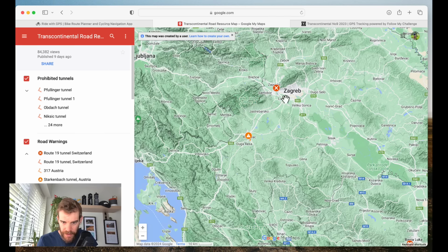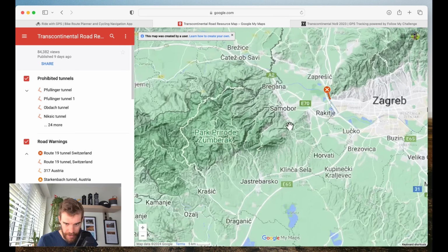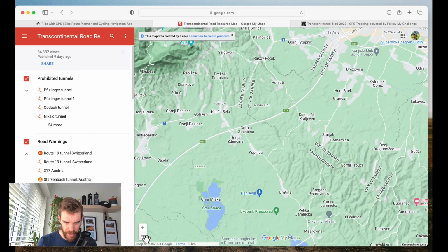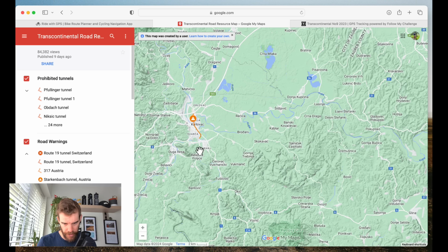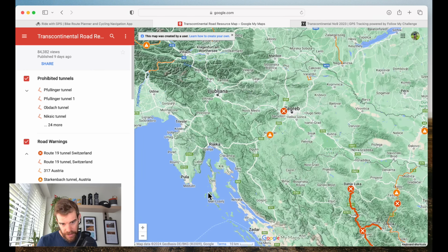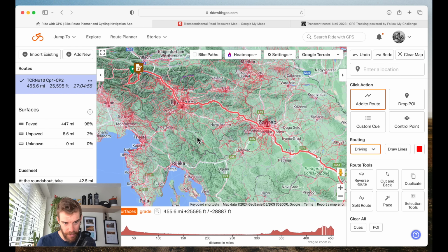And then there's a couple of other banned roads. Well, this one I think is a banned tunnel, a stretch of road into Zagreb, so that forces you not to use the main way into Zagreb, I guess. I imagine there's a big funnel of traffic and it gets quite busy. And then there's another banned road over here as well. So you can see there's a number of options, and it's a case of filtering it down and seeing what's going to be best.